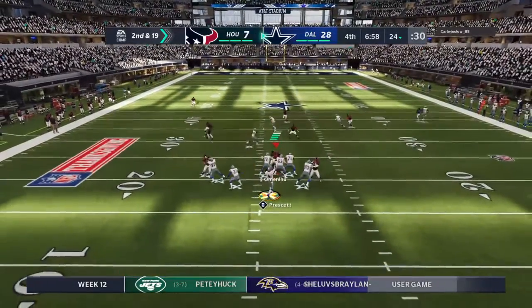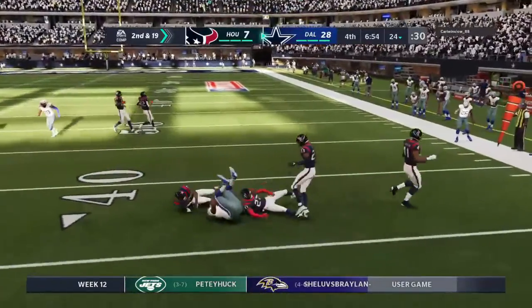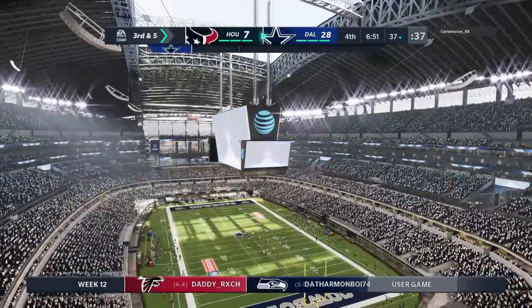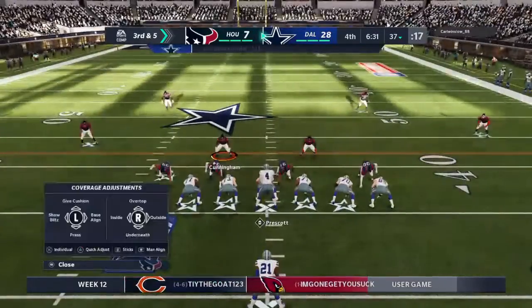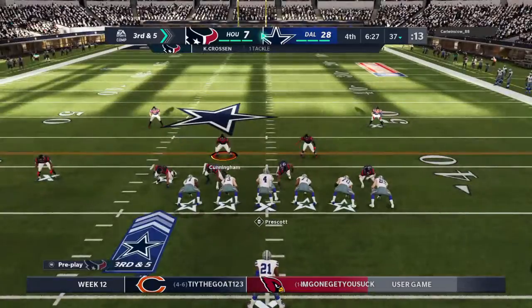To try again after the sack. Prescott, quick hitter here, it's complete. And he'll be brought down right around the 37. A good pickup there, 13 yards as they get closer for 3rd down. The Cowboys on 3rd down, a perfect 4 for 4 thus far. This will be 3rd and 5.